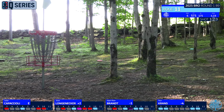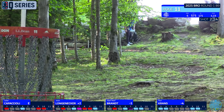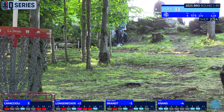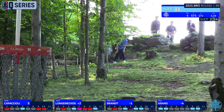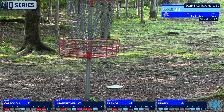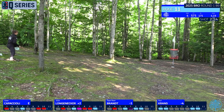Again, just a little bit short up the hill. Looks like there might be some trees in the way. Yeah, I didn't quite turn that one enough. It faded out a bit early for Jesse, so difficult birdie putt for him. Paul just going to lay up here from the top of the hill. Just fine. Content with the par.